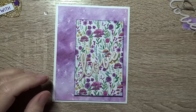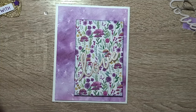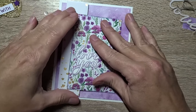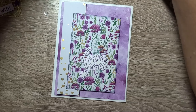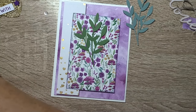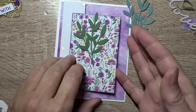Oh, but you know what we haven't done yet? We have not done, there's a love you. And then we have not used any of these sprigs. So this love you, of course, needs to be popped up. Of course. And we either have a little pop-up piece somewhere hiding or not. That would be too easy. Probably behind here, yes.